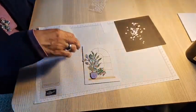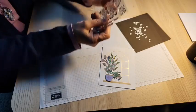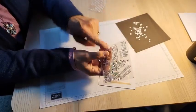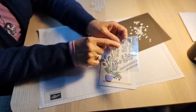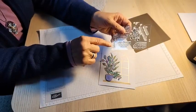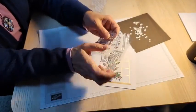All right. Now to decide what this is going to say. The stamps that came in March were To an Incredible Woman, Sending All Our Love. This one says, Here's to another year of growth. And growth was the theme for this month. And To a Wonderful Mother. That would be fun. And then they have just birthday, You Deserve the Best, and Mother's Day.